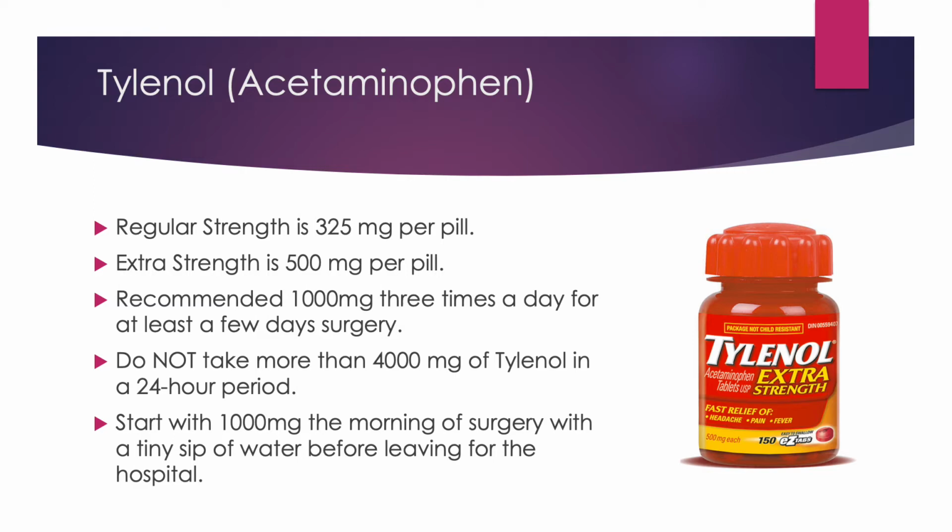It's also very important to know that you should never take more than 4,000 milligrams of Tylenol in a 24-hour period. That would be 8 extra strength Tylenol. So this is a medication we start the morning of surgery, taking 2 extra strength with a tiny sip of water before you leave for the hospital.